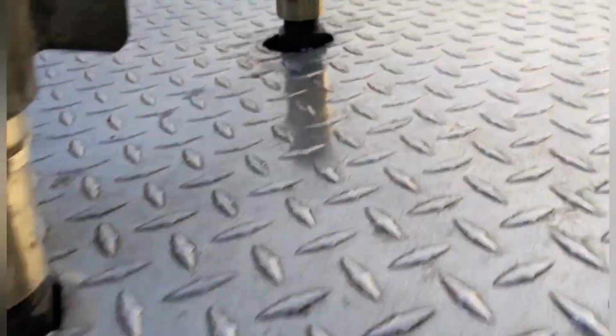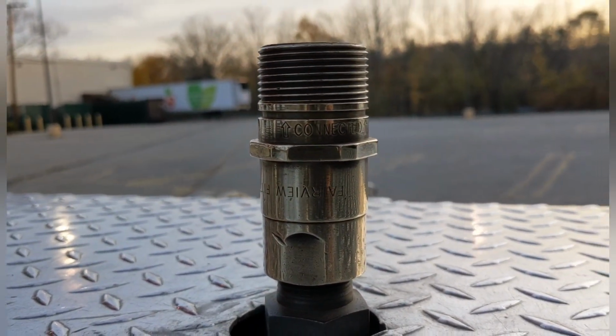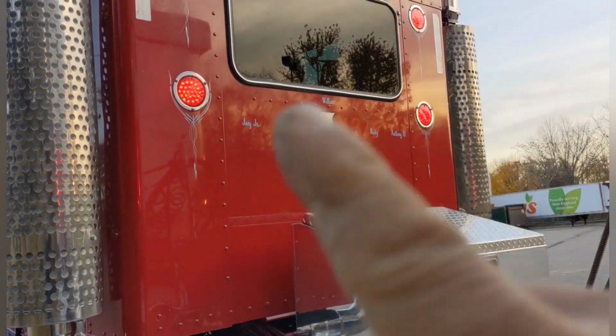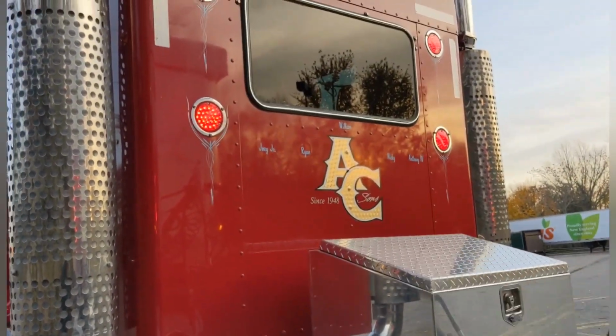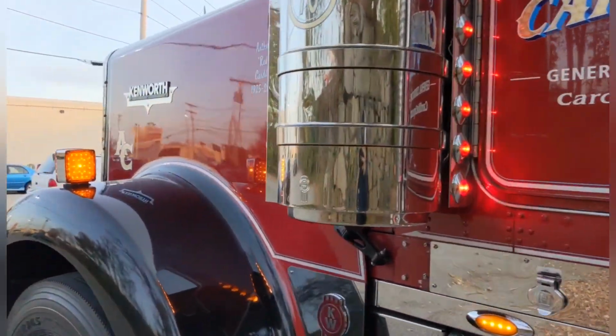Brass, polished. Polish your brass, dump truck drivers. It's very easy to do. It's all about the details. Oh, look, I even remember my last video. That corner I ripped that corner off. We did the window. And so, hey, enjoy the video.